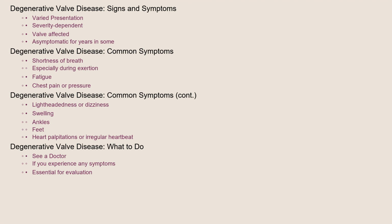The signs and symptoms of degenerative valve disease can vary depending on the severity and which valve is affected. Some people may experience no symptoms for years, while others may have noticeable problems. Common symptoms include shortness of breath, especially during exertion, fatigue, chest pain or pressure, lightheadedness or dizziness, swelling in the ankles and feet, and heart palpitations or an irregular heartbeat. If you experience any of these symptoms, it's essential to see a doctor for evaluation.